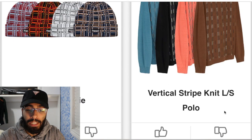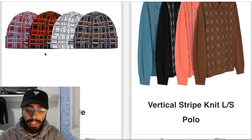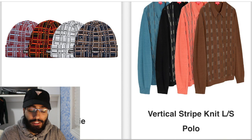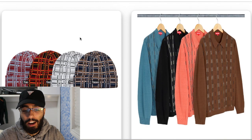Beanies, you know I don't really wear beanies. They're cool patterns on it and it has kind of that Patagonia, like Burberry print with the brown one, and vibes to it in general, but I'm not going for any of the beanies, so that's an automatic pass for me.